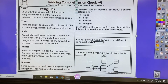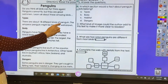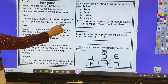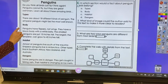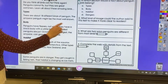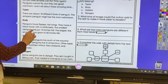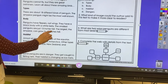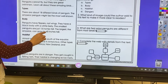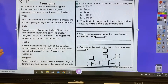Types of penguins. There are about 18 different kinds of penguins. That's a lot of penguin types. The emperor penguin might be the most well-known. The next heading is body. Penguins have flippers, not wings. They have a black body with a white belly. The smallest penguins are just 13 inches tall. The largest, the emperor, can grow to 45 inches tall. That's a huge difference between the smallest penguin and the largest penguin.